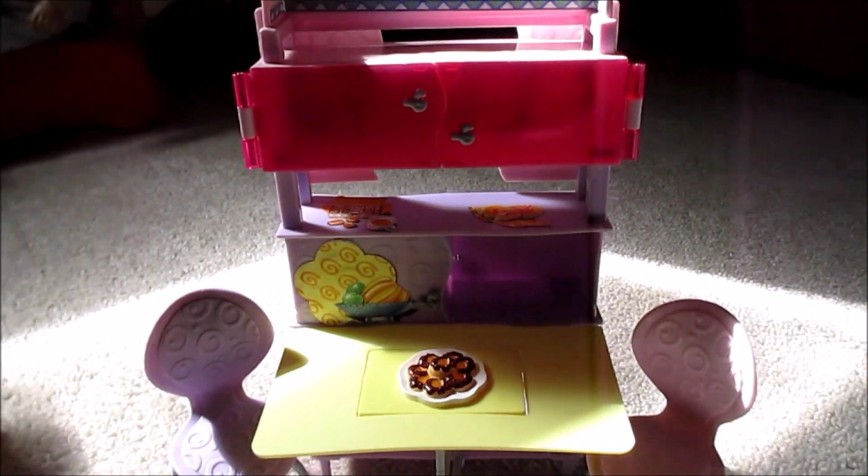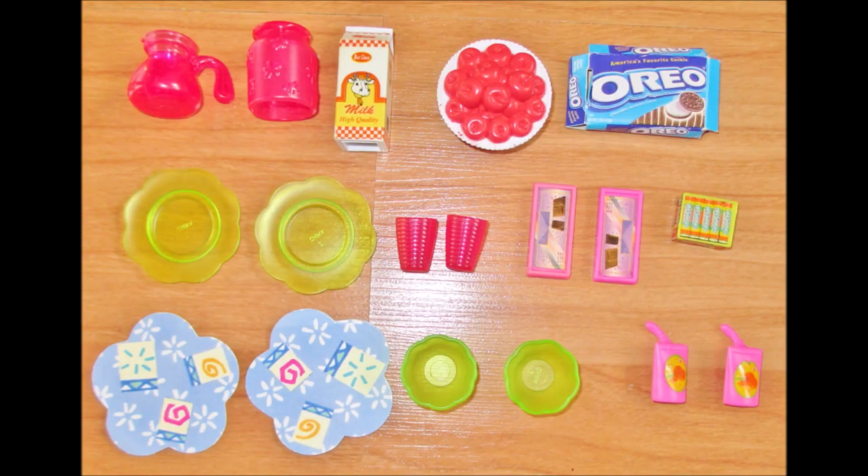It came with really cool snack food too. It may be a humble number of accessories, but we played with these so much. I especially loved the coffee pot and the Capri Suns.